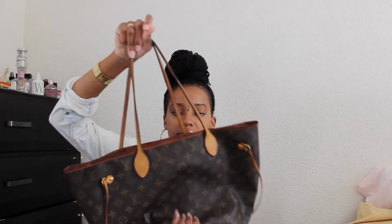The next bag that I received is another Louis Vuitton bag. This is one of my everyday, I'm always grabbing for this bag. It's definitely a bag that I wore a lot when I worked at an office and I store everything in it. I don't have it in a dust bag right now. But it's my Never Full MM. This is definitely an every single day bag.